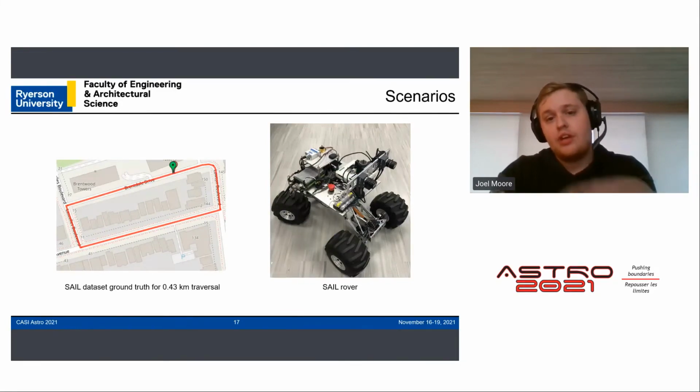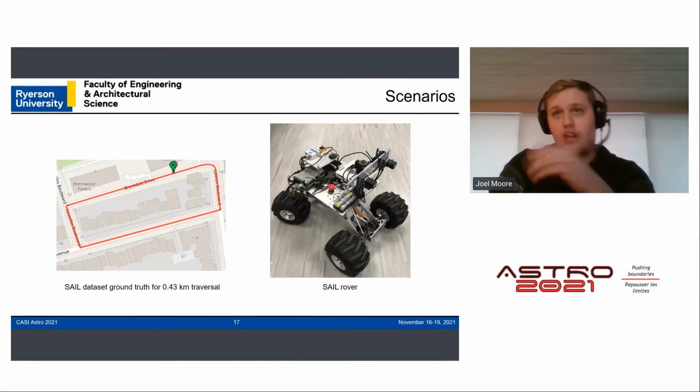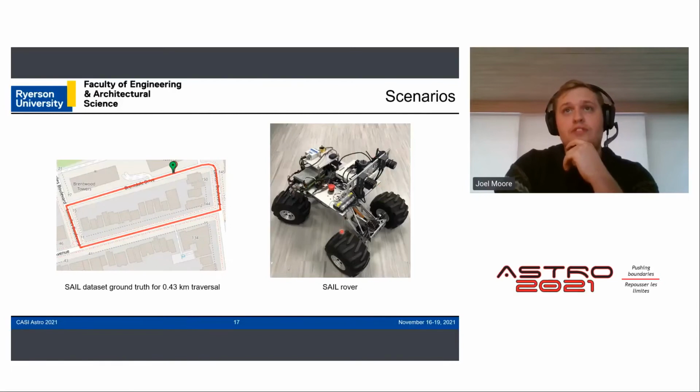Further data was collected in our lab using a rover platform that we developed. This data will be used as an alternative trajectory to examine the performance of the simulation. One of the data sets that was gathered in Toronto is shown here. It was just around a city block over a distance of just under half a kilometer. And it's shown here, and this is our rover that we developed. It has the same sensors as the pushcart that I just mentioned.